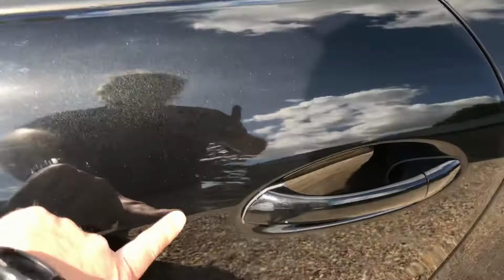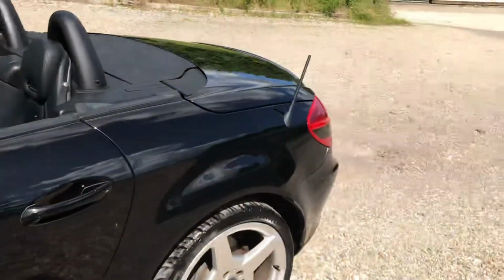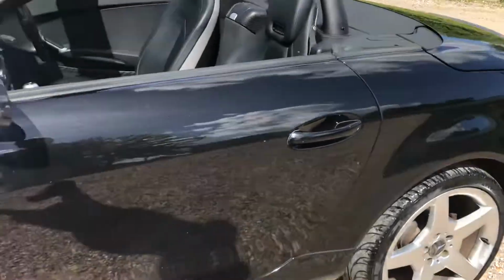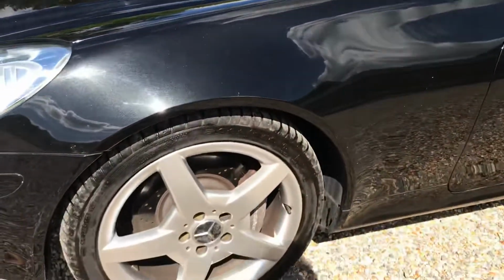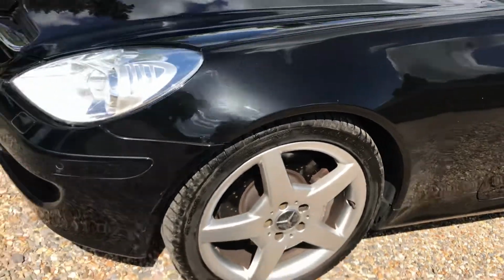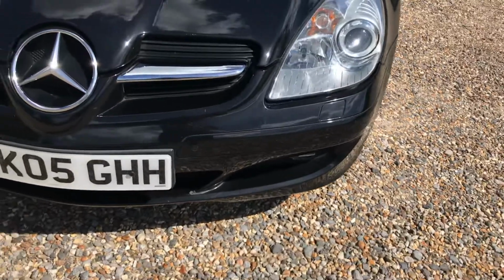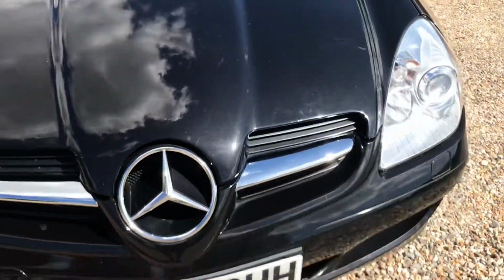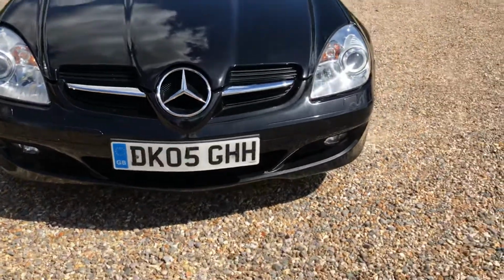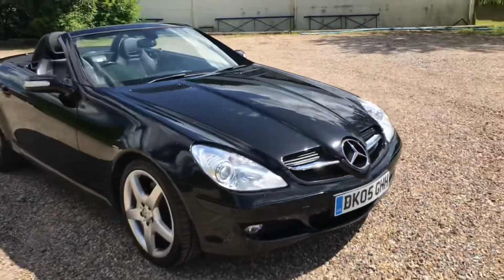Again, I've got a little parking dent here on this door, but this rear wing and certainly the rear bumper's in good order, and similarly a good front wing. This wheel's in good order, and the front bumper, no scuffs. I've got some minor paint chips, as you could imagine, with the mileage on the front, but nothing that looks too devastating. And overall, when you walk around her, she does present very nicely.